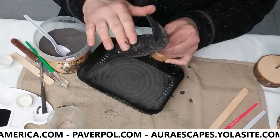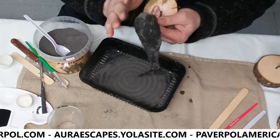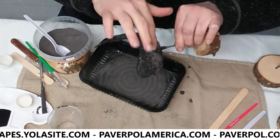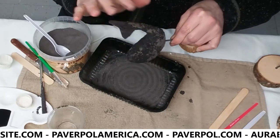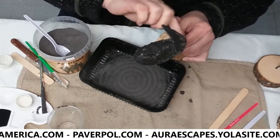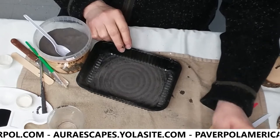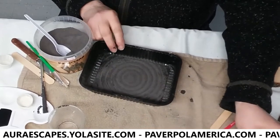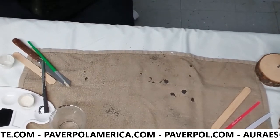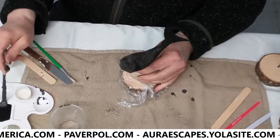Now I'm just going to take my fingers and pat it in, just so it will stay. As you can see, there are shiny spots still on there, and that's intentional. Okay, so now we'll let this dry. And when it's dry, we want to let it dry completely. When it is, we'll paint everything black.